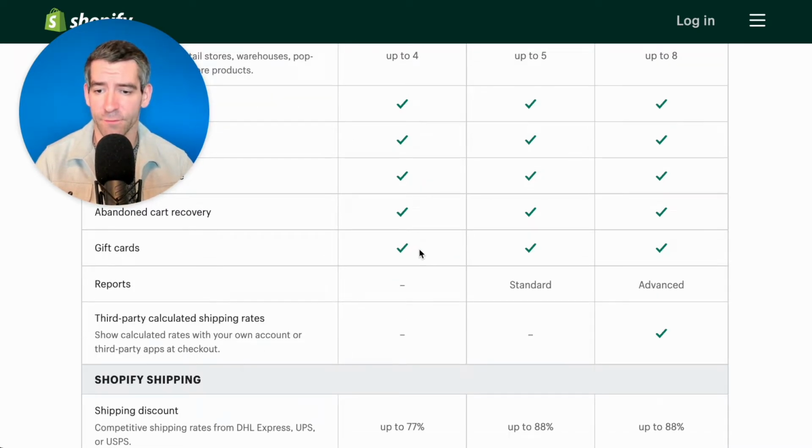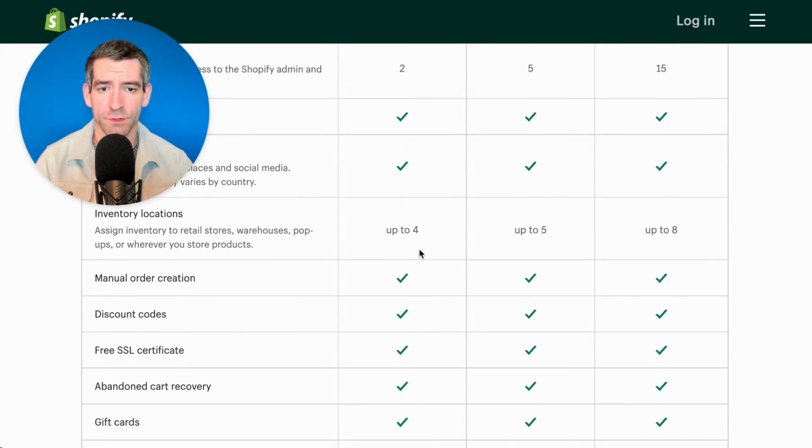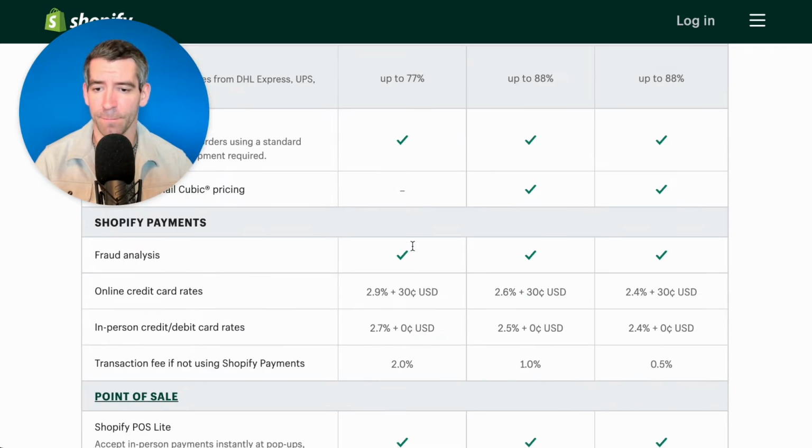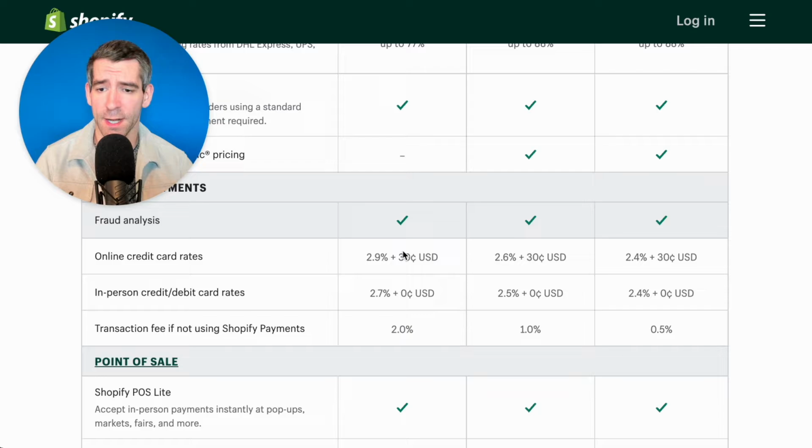And then you also get gift cards, and that's kind of where it ends with the initial plan, the basic plan. There are some other things down here, like you will get a shipping discount. There are shipping labels as well. And then there are some other things like with Shopify Payments, all the plans benefit like fraud analysis. Online credit card rates are pretty low.